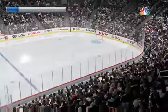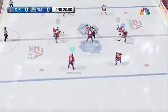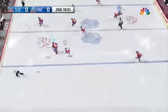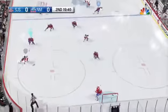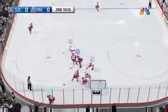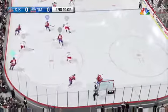Second period about to begin here. Let's take a look back at the first. What impressed you most? The Ice Caps have to be pleased with the way they performed in that first period. Doc, I have to imagine that their coaching staff is extremely pleased with how they forechecked and had the puck in the offensive zone for the majority of that first period.